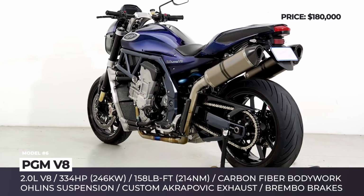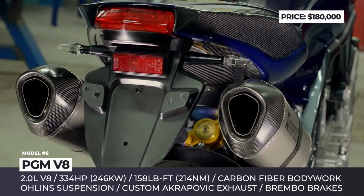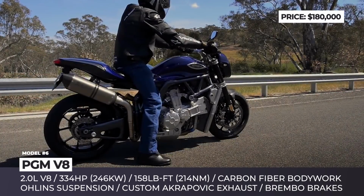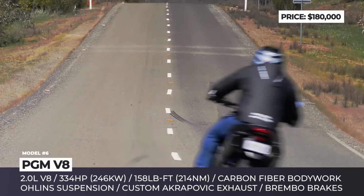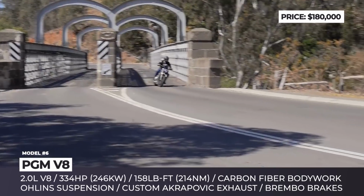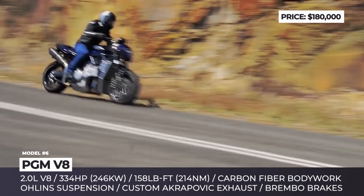The project took several years, with Paul trying out a number of drivetrain setups. Eventually, he created the 2-liter PGM's engine by connecting two Yamaha R1 mills at 90 degrees to a flat plane crankshaft. The resulting V8 nets 334 horses, though the builder says it can be upgraded to squeeze out 400 hp. The torque figure is not a joke also, peaking at 158 pound-feet at 9500 rpm.